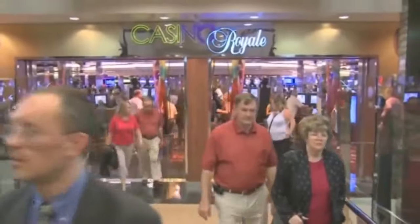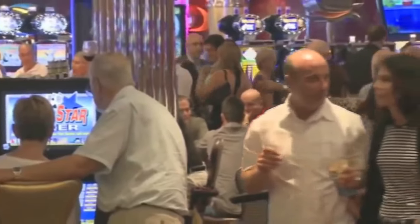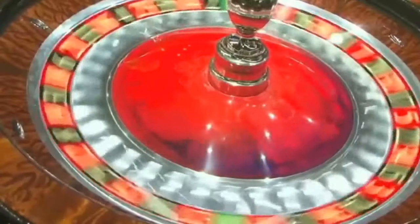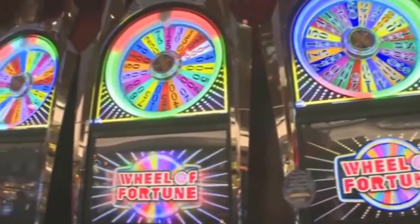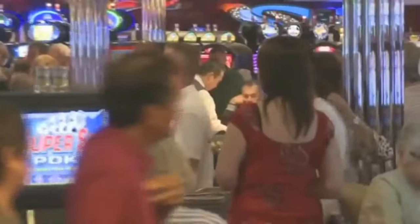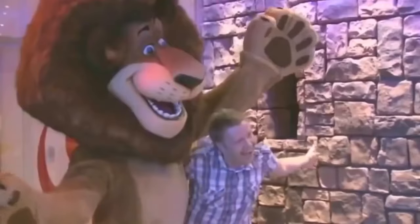Another favorite of the entertainment neighborhood is Casino Royale. This Vegas-style gaming center boasts 450 slot machines, 27 table games, and a bevy of electronic games, from blackjack to poker and even roulette. There's plenty to play, and even more to win.